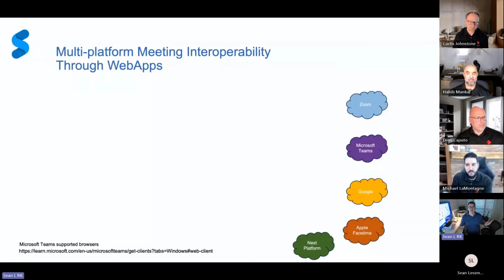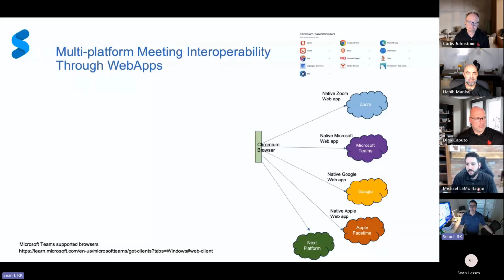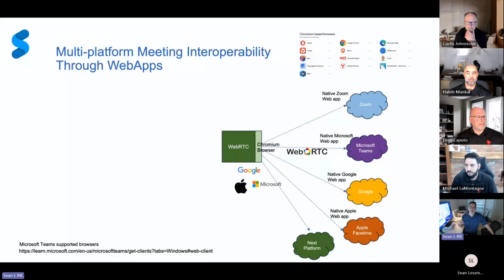You either could download a native client for each one of these clouds, or you can join by a web browser. Most web browsers today, most modern ones, are Chromium based, not all of them, but most of them are, Microsoft Edge, right? And within these browsers, they've got a module called WebRTC. We all know where that came from. That came from the frustration of having to download plugins for years and it didn't work, and security reasons and so on.